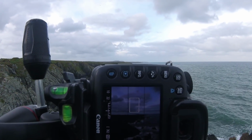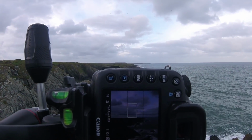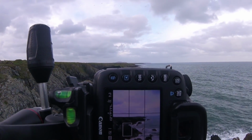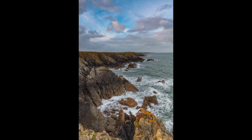So I'm going to take an image with the sky like that, because that's exposed for the sky, and then I'm going to expose for these rocks. And I'll probably have to blend those together. But yeah, I'm hoping for a little bit of bluer sky, because the clouds seem to be moving. So keep your fingers crossed for me.